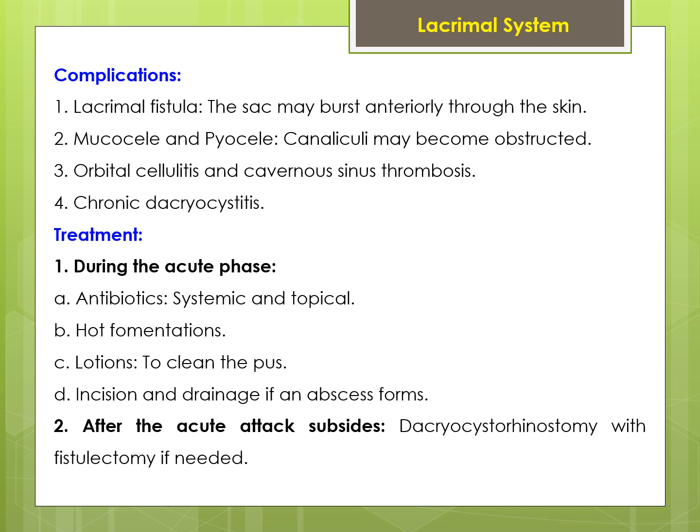This may be complicated by formation of lacrimal fistula, mucocele and pyocele if the obstruction affects the upper system. Secondary infection like orbital cellulitis may occur, which may be complicated by another serious condition if the infection extends to the cavernous sinus, which is cavernous sinus thrombosis. The acute condition may resolve but results in chronic dacryocystitis.